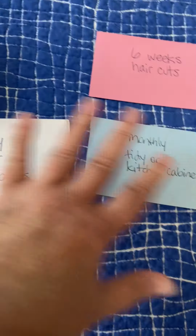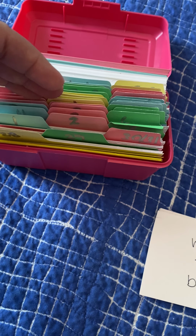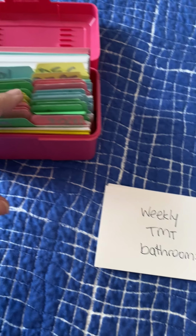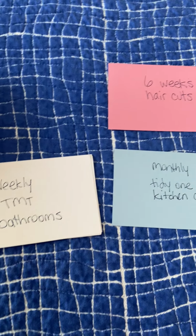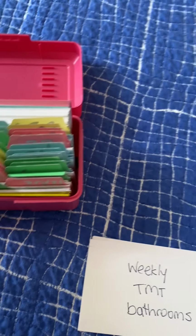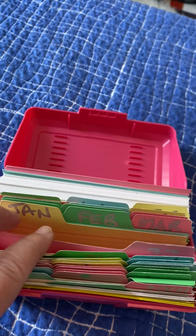So you take all of those cards and you distribute them through all of this, and you will have all of them figured out. Anything that is in every other month, every 3 months, once a year, things that are more than a month, go back into these monthly cards. So these ones that are all the way in back.